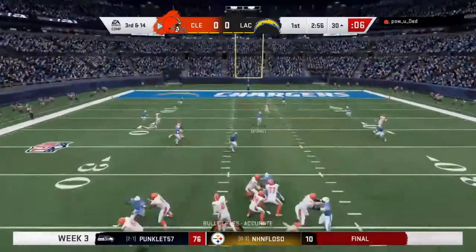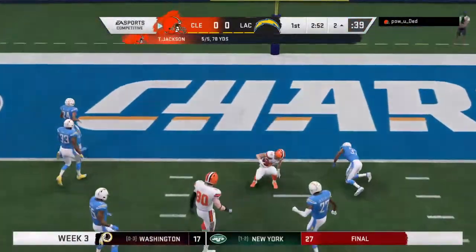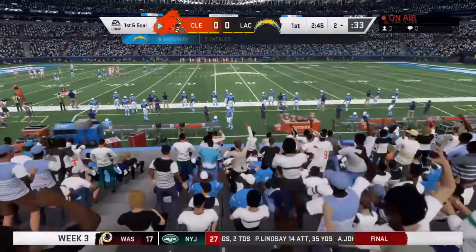To throw is Jackson. And Ingram holds it in. And they are able to stop him, but he does take it all the way to the 2. They're able to convert on 3rd down, and that sets up a 1st and goal.